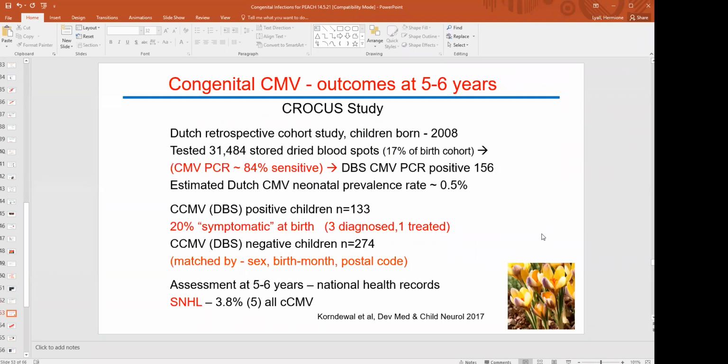So this is a study which really changed my view of congenital CMV, which was done by our Dutch colleagues, where they went back to all the babies who were born in 2008, and they got consent to dig out their dried blood spots. And remember, that's not 100% sensitive. And they found 156 children out of that cohort who were CMV positive on the dried blood spot, which gave an estimated neonatal prevalence of about 0.5%.